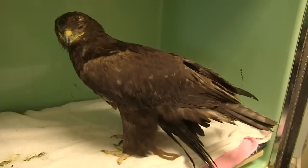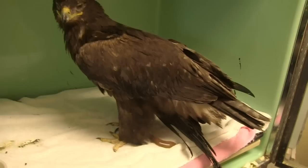So what is that pill for? It's an antibiotic. She's got a little infection in her foot, the back toe down there that we have wrapped up.